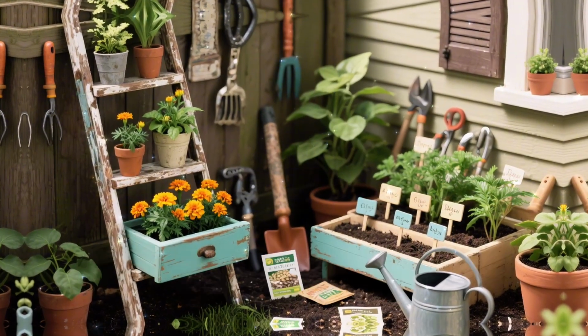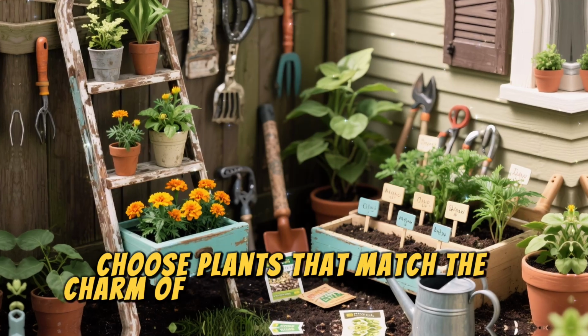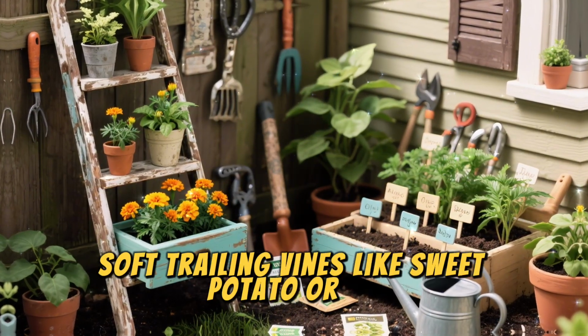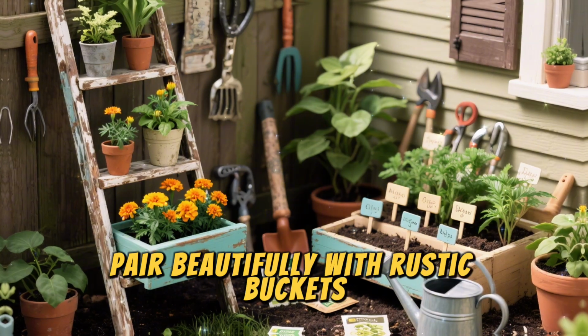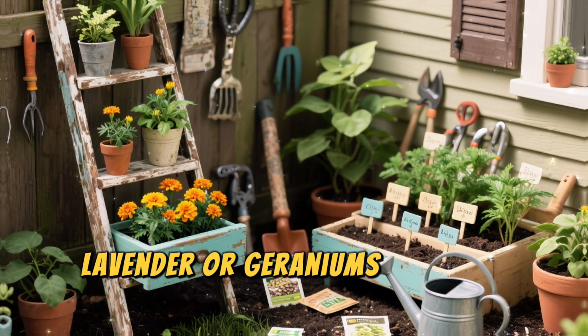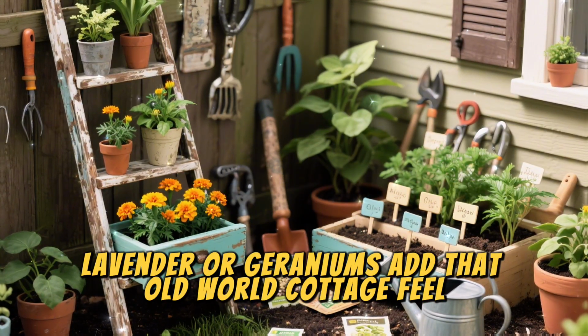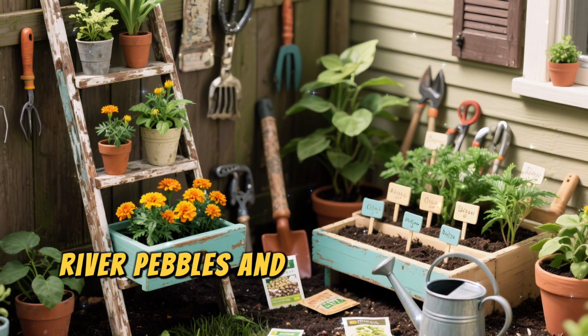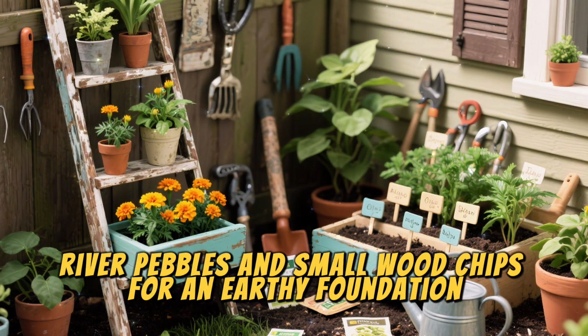Choose plants that match the charm of your upcycled containers. Soft trailing vines like sweet potato or ivy pair beautifully with rustic buckets. Lavender or geraniums add that old-world cottage feel. And don't forget texture. Combine moss, river pebbles, and small wood chips for an earthy foundation.